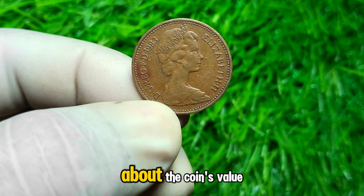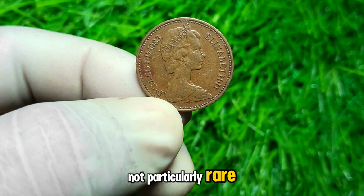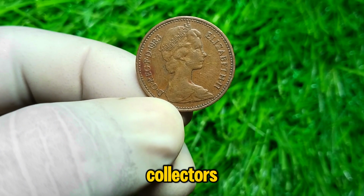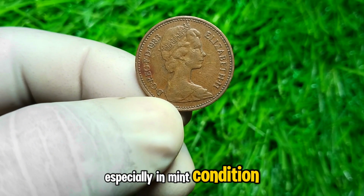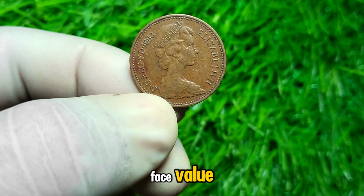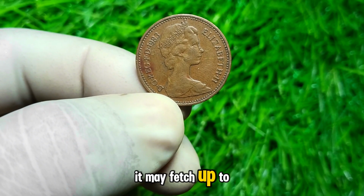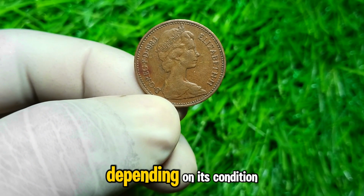Now, let's talk about the coin's value. While the 1983 penny is not particularly rare, it is still valued by collectors, especially in mint condition. In circulated condition, this penny's value is typically face value, but if you find one in uncirculated or proof condition, it may fetch up to 50 pence to £2, depending on its condition.